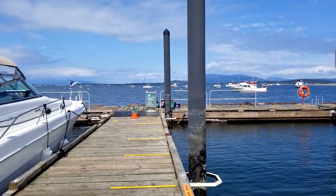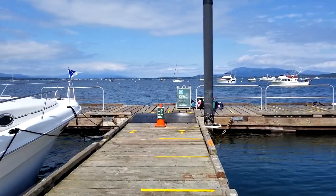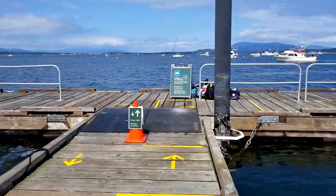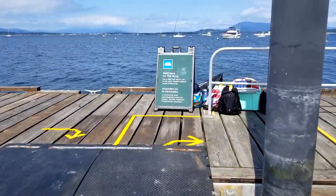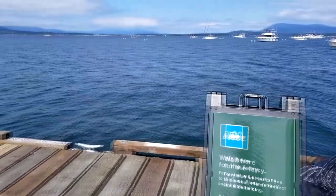Well, I just wanted to show people that if you don't have a boat, you can still get to this place on this ferry. We'll have to keep an eye out. You tell me if you see the ferry later, because I'd like to get it on film if I can. So this is where people line up and they get on the ferry. See how they put all their stuff there?